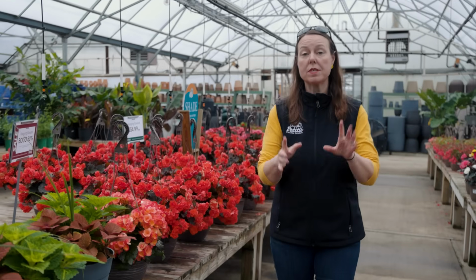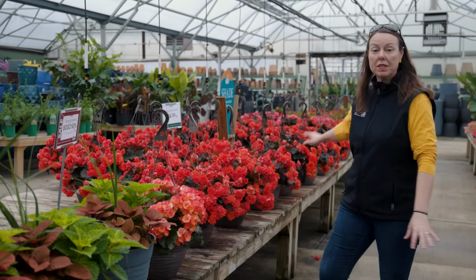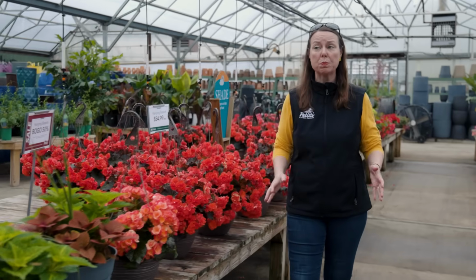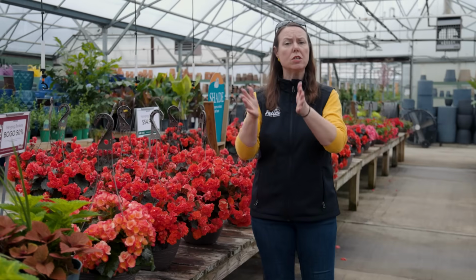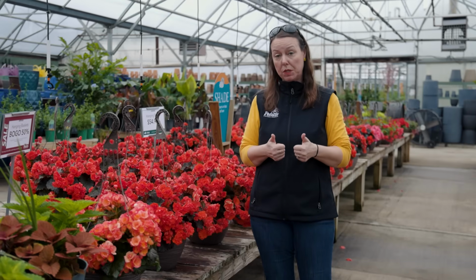More shade options right here in the greenhouse. Your begonias all down this table here. Rieger begonias are gorgeous in shade. They also transition really, really well as houseplants. So that kind of gives you an indication of what low light levels they can take. So again, that part shade to bright and direct light indoors. So that's really, really cool.